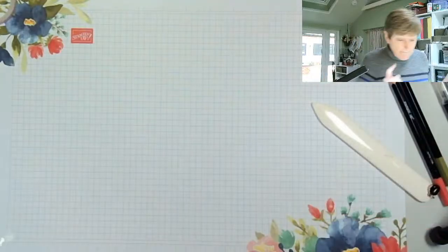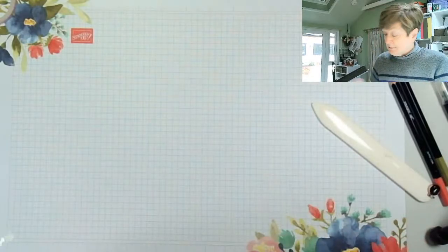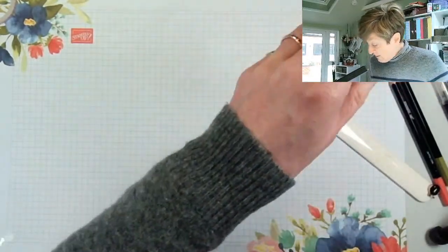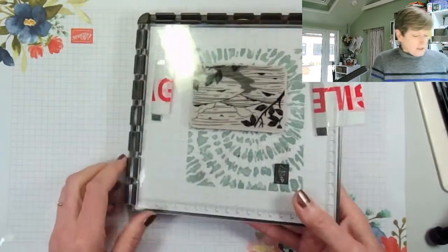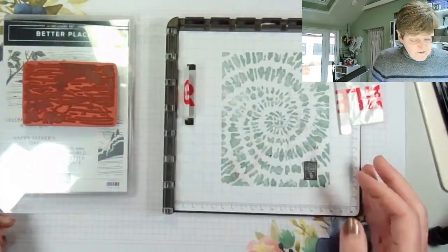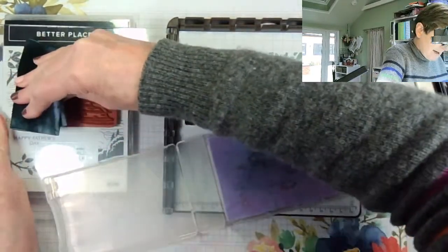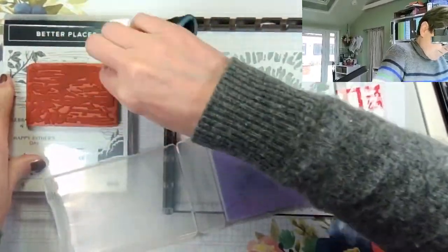Right, so my final version with the... Oh, and of course, we could put the sentiment on somewhere. I think it would detract from this. My final version, so my kind of avid version, uses the Stamparatus again. Let's pop that there because that works better. I am very quickly going to clean the Memento ink off here because we want it to stay on.